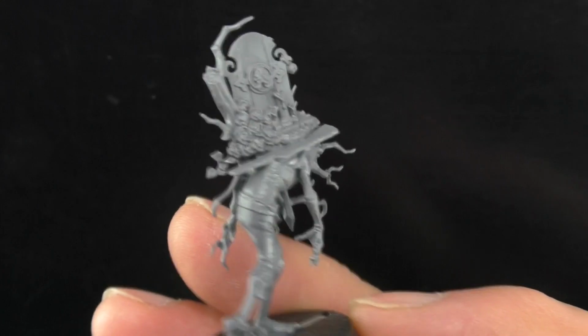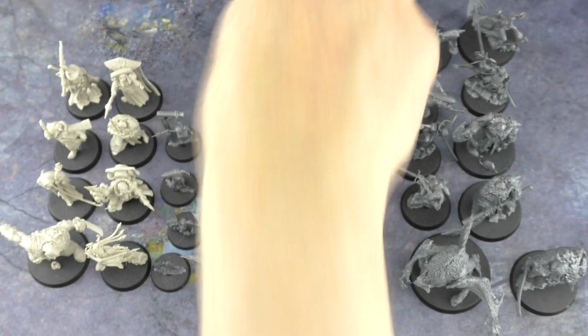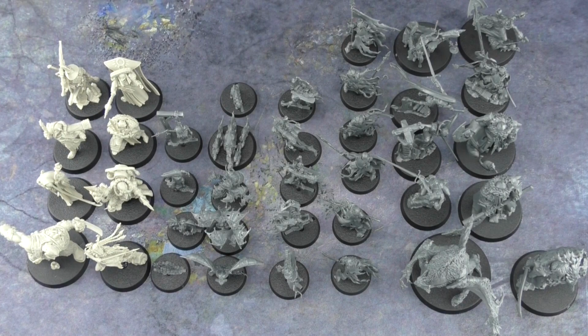I imagine he'll just leave a trail of flowers and candles behind him. I don't know, maybe they're your thing, but they're not my thing. So that's the Deadwalker Zombies.